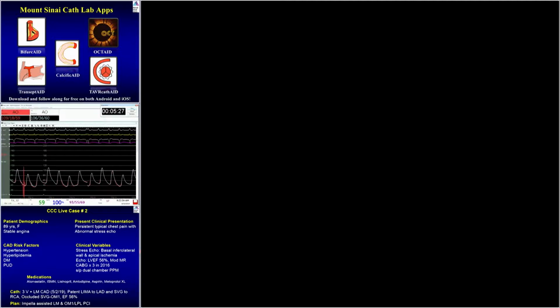And basically the repeat angiogram showed the LIMA is good, the vein graft to RCA is good, and the OM graft is gone, and there is very complex disease of the left main, although it's a protected left main now, with a proximal circ and a bifurcating LPL and OM. So Pedro, you can show that angiogram now.